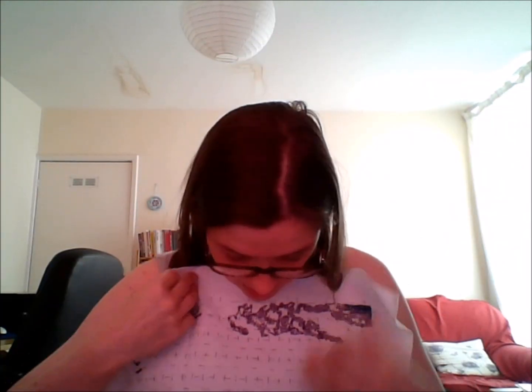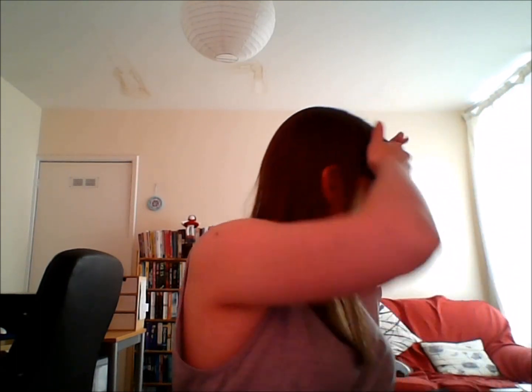But obviously all my gridding has become loose and I've got to tighten it all up, which is a little bit annoying. You can see on the back where I've tried to tighten it up, because that's how much the fabric shrank, like at least an inch. So that was a bit silly of me. I think that was it for actual stitching.